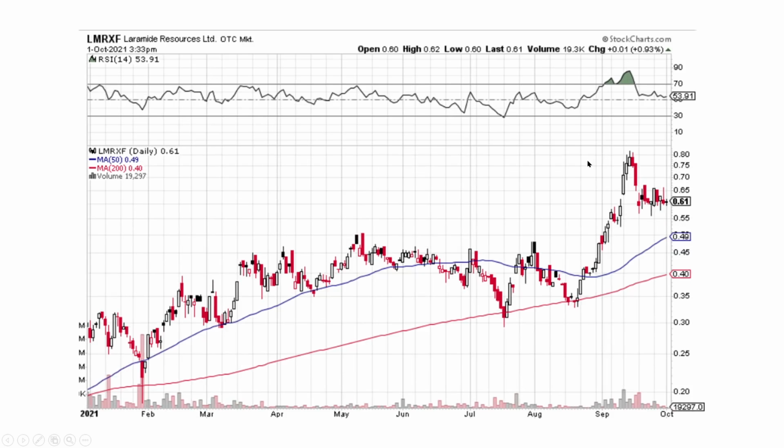Laramide, this one doesn't look too bad. We've been moving sideways with it. Big buying pressure up day, and we're still moving sideways. We're contracting in the opening and closing price, and the candlesticks are getting smaller and smaller. I usually like to buy stuff around here. We could break down a little bit more, but it's getting close.